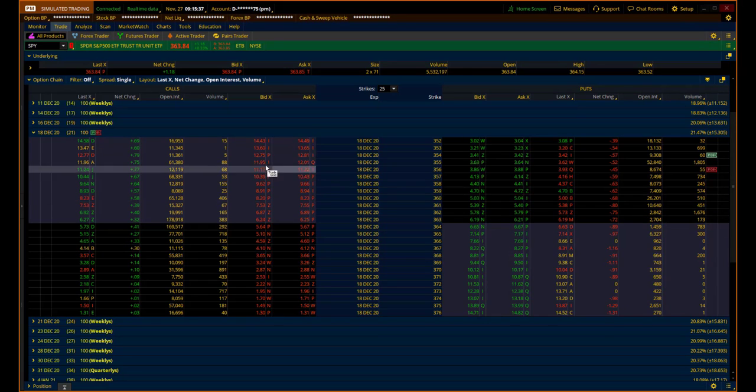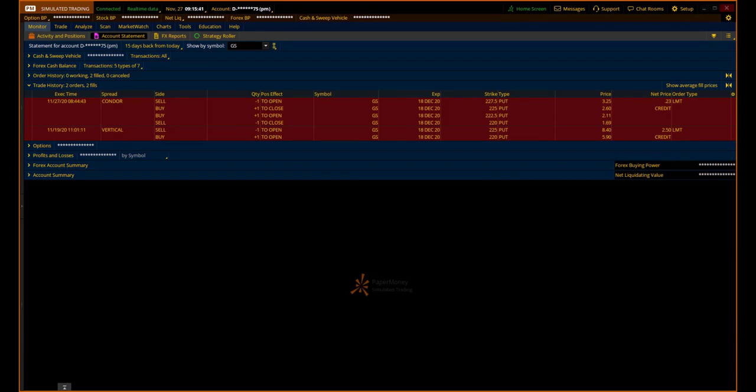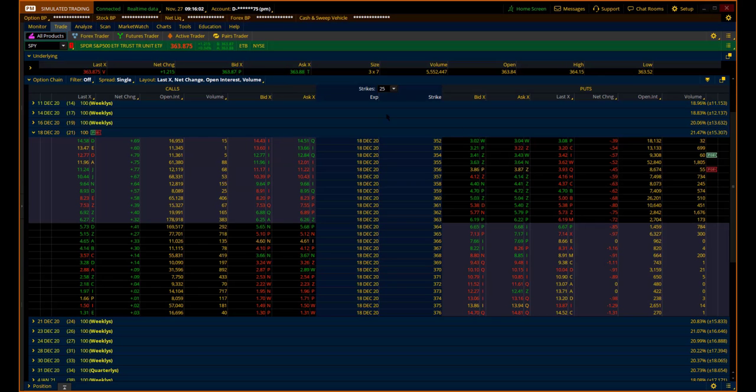This is a SPY trade that I've had for a little while. We can go over to the monitor tab and look at SPY and see when I opened this trade. So here's the credit spread that I'm in on SPY. And we can see that I opened it up on December 9. And it looks like I rolled it also on December 9. This is the current position that I'm sitting in. It's what we're looking at here on the trade tab.